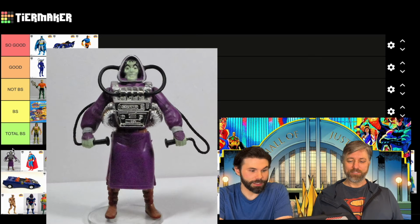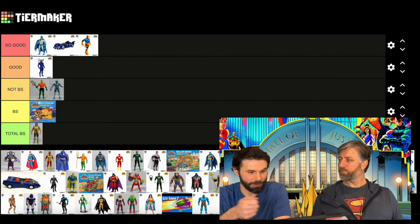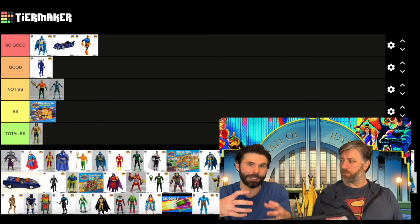All right, now we have Desaad. This was the original Kenner line from the 80s. I really, really liked this figure as a kid. It was very cool. I didn't care for the fact that you couldn't move his legs because he had, I guess it's a tunic skirt, whatever you want to call it, that he's wearing.